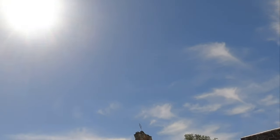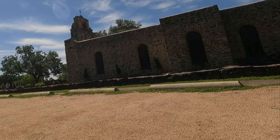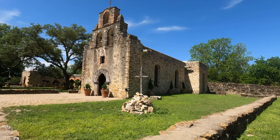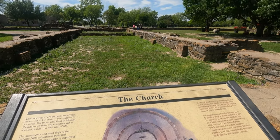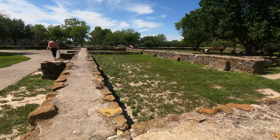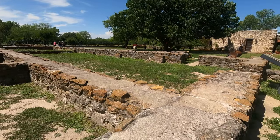Now that Sunday services have completed, let's take a look at the church. The church originally stood in a different location on the same grounds, and you can stand in the exact spot where the entrance once existed as a portal to a new life at the mission. Little remains of that structure other than a footprint left behind over 200 years ago.